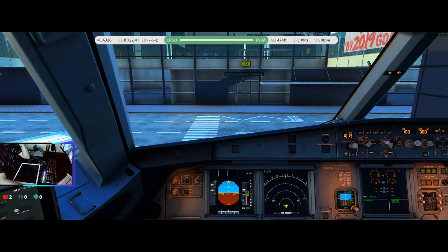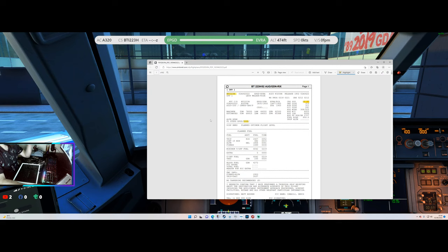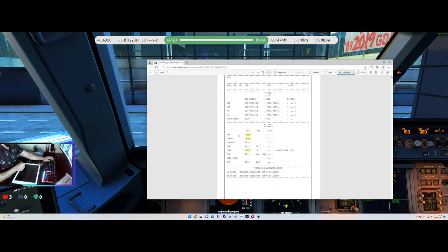So guys, I decided for today's stream we're gonna fly from Gdansk, Poland to Riga, Latvia, and we're gonna fly AirBaltic. Our flight number is Baltic 223 Hotel. Cost index of this flight is 27. We're gonna cruise at flight level 330. We expect to depart runway 19, and for Riga runway 36 is planned. We have 159 pax on board, cargo 4.0 and fuel 6.3 tons.